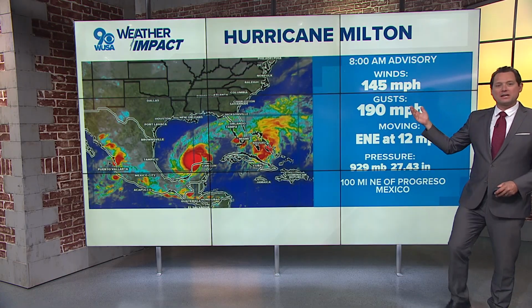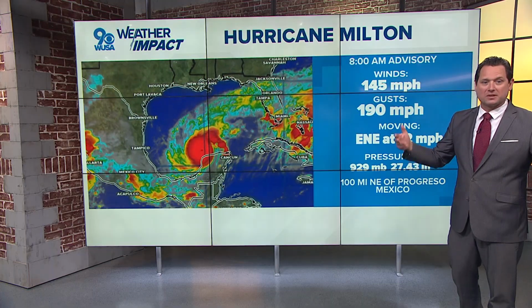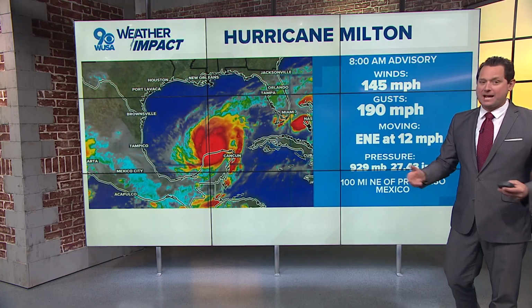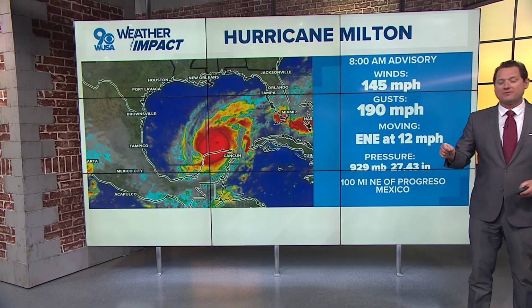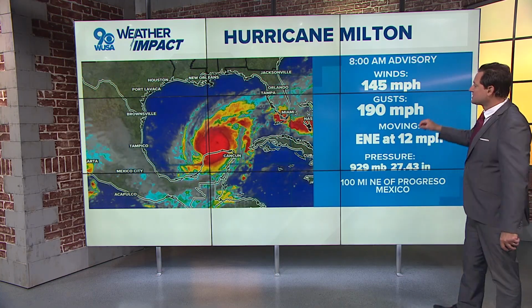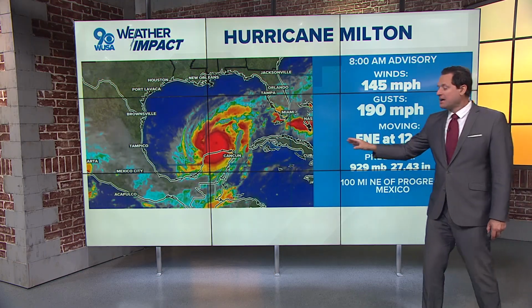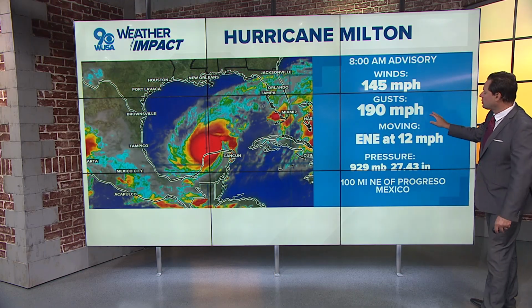Here's your latest tropical update on Hurricane Milton, the latest advisory out of the National Hurricane Center, pinning winds at 145 miles an hour. Although weaker than the 180 mile an hour winds of the strong Category 5 that this was last night and yesterday evening, it's still a devastating hurricane for any place that gets impacted by it. Winds are still gusting up to nearly 200 miles an hour.